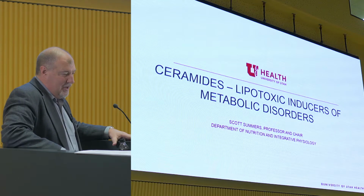So my lab's work is predicated on the idea that diabetes and heart disease really result from too little fat. They result from the inability of our fat stores to safely store the nutrients that we bring in. And that's either because we maybe eat too much, like I do, or perhaps there's some kind of defect in the adipose depot that prevents them from being stored safely as triglyceride.